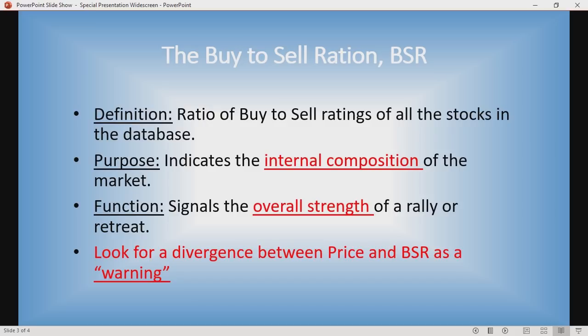What's the purpose of the buy to sell ratio? It indicates the internal composition of the market. What's its function? It signals the overall strength of a rally or of a retreat. So if the market's moving up, more stocks should be taking part in that rally by getting buy recommendations. When the market is going down, more stocks should be getting sell recommendations. So we are the only software in this industry that shows the overall health of the market by way of the indicator buy to sell ratio. Now, this is where the warning comes in. Look for a divergence between price and the buy to sell ratio, or BSR, as a warning.